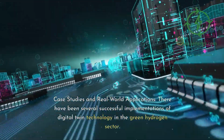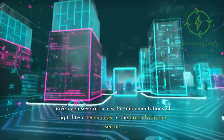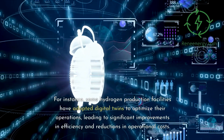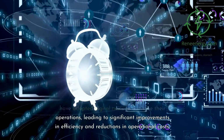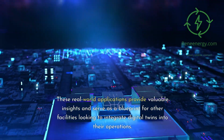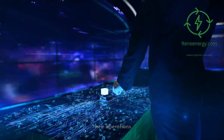Case studies and real-world applications. There have been several successful implementations of digital twin technology in the green hydrogen sector. For instance, some hydrogen production facilities have adopted digital twins to optimize their operations, leading to significant improvements in efficiency and reductions in operational costs. These real-world applications provide valuable insights and serve as a blueprint for other facilities looking to integrate digital twins into their operations.